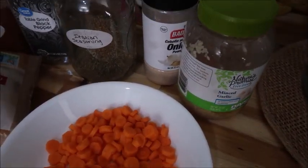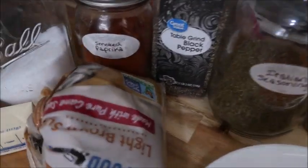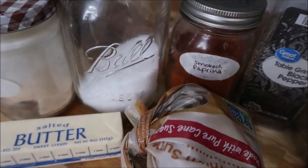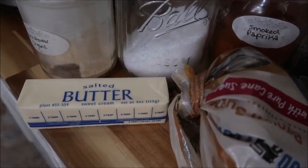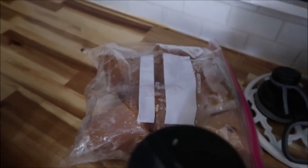Some minced garlic, onion powder, Italian seasoning, black pepper, smoked paprika, very important, not sweet paprika, not regular paprika, smoked paprika, some kosher salt, garlic powder. I have salted butter. You can use unsalted, you'll just need a little more salt if you use unsalted, and brown sugar. Oh, and don't let me forget back here, broth. This is my homemade chicken broth. You're gonna need about 3 cups of that.